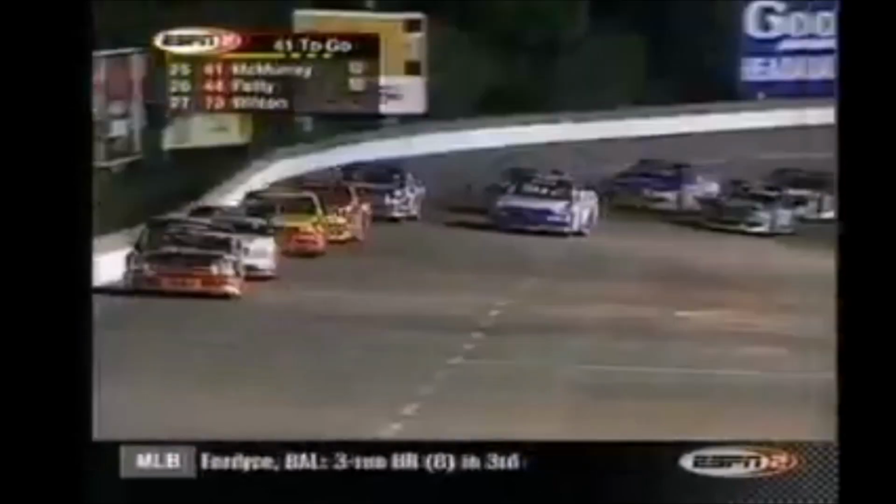Well, but you see the 43, Steve Grissom, he is tucked under the 86, taking the position away. Marty, he knows that he's going to be no match for these guys with new tires. And Riggs just brushed the wall.